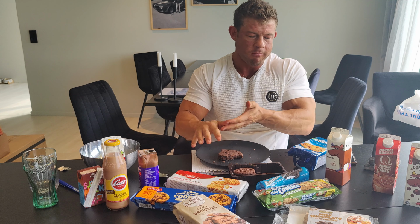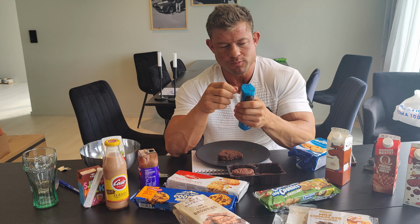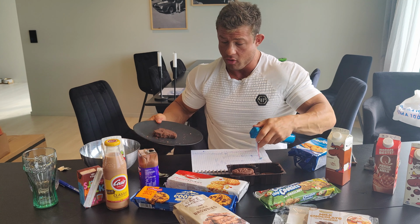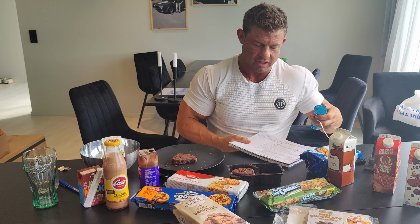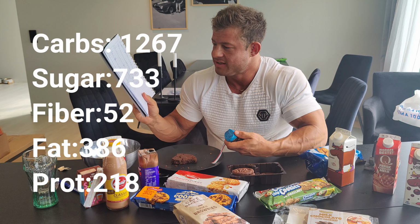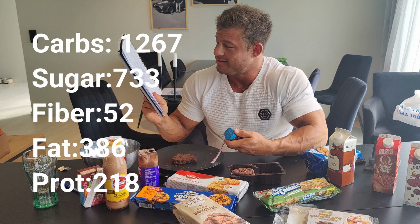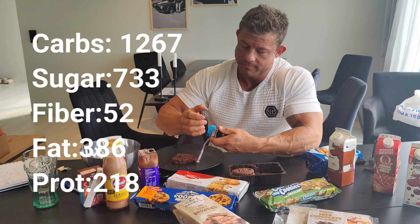Okay. Which one? The cheapest one. $1. 200 grams. I've written all the macronutrients and calories down here because I'm crazy. So it's 1267 grams of carbs, 733 of those are sugars, 52 of those are fibers, 386 grams of fat, 218 grams of protein. So pretty loaded with protein, huh?